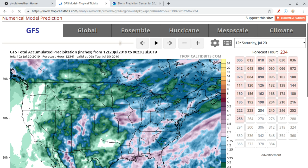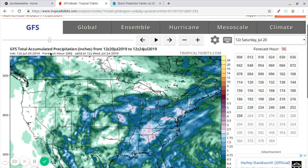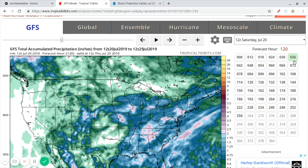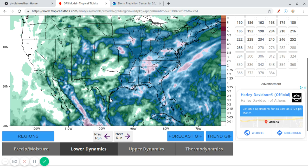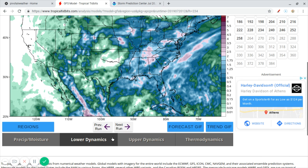So you can see our cold front making its way down towards the area down here. It's not going to drop too much rain. It could drop maybe an additional inch if you're lucky, before the cold front comes through. You probably could get a quarter of an inch to 1 inch is what I think. I don't think it's going to be a total washout.